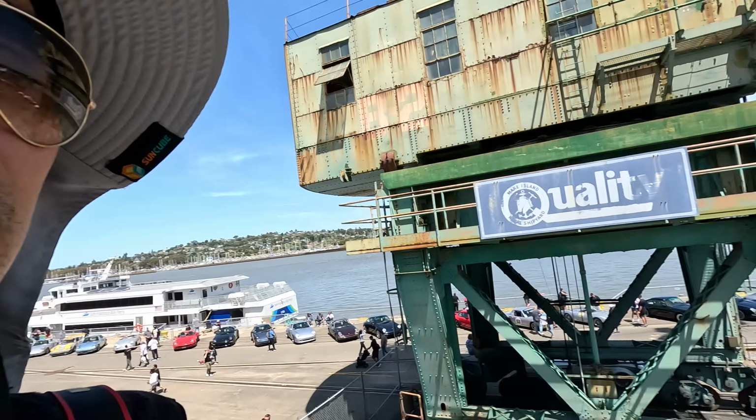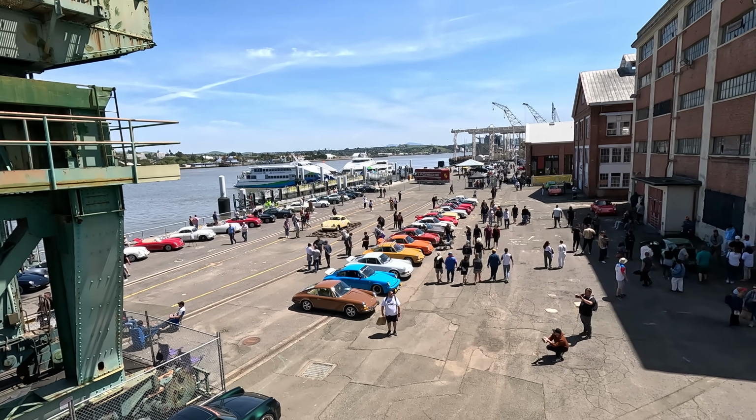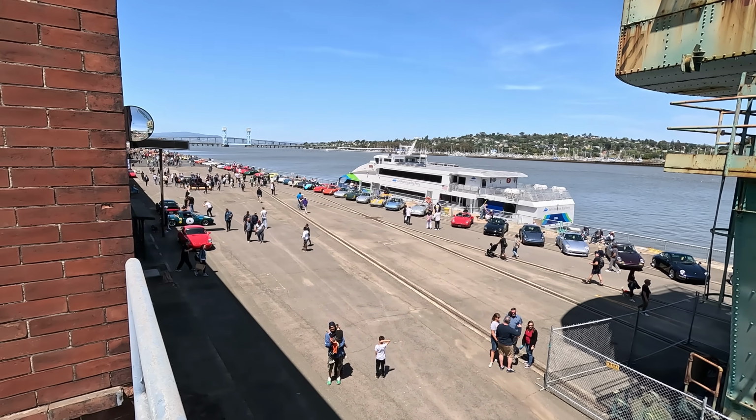All right, now I'm standing on this platform overlooking one side of the venue. This is the side that faces the bay. I'm just trying to get something different right now. Oh, they just started that Singer. That's very loud. Sounds good though. I'm just trying to get something different, more crowd work, just because I've shot so many of the cars already.